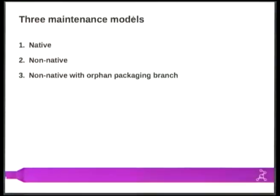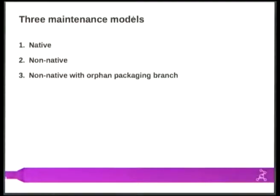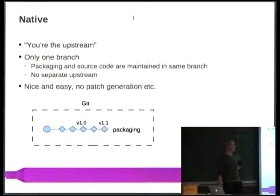Very shortly about the maintenance models that the tool supports. For native packages, there is one model, and two different models for non-native packages. Native is easy. You are the upstream. You only have the packaging or master branch. You can make everything there, release whenever you want, and there's no need for a separate upstream or upstream branch or any separate patches or anything. Nice and easy.